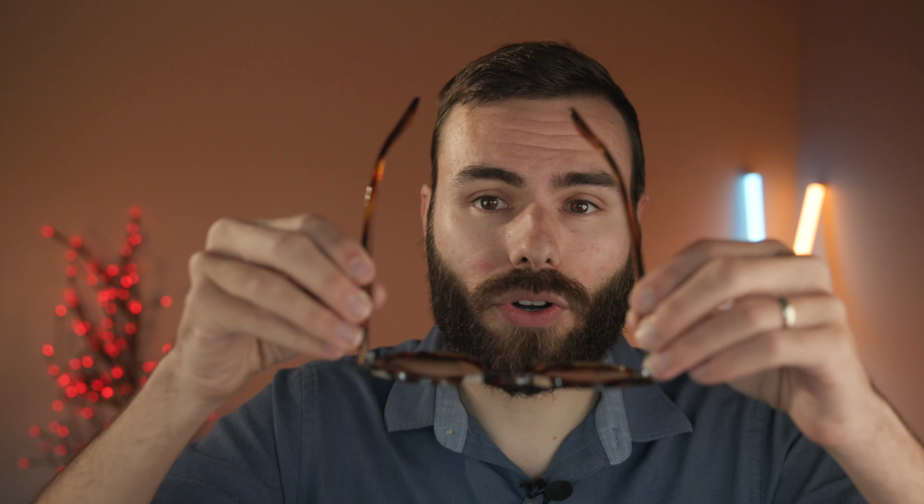There's no squeaking or creaking. There's just nothing at all. They are just absolutely perfect, and there's nothing I could do to improve these. They're perfectly adjusted right out of the box. And yeah, this is how a pair of acetate frames really should be, and you're gonna pay a decent price for it. So do I recommend these?